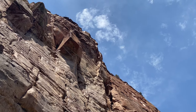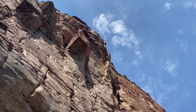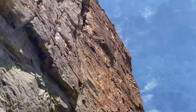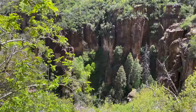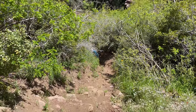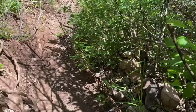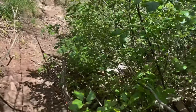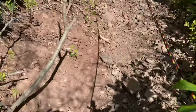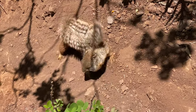Yeah, that's up there. Just sticking straight out. Solid. That wall is on it. You can see the clouds moving. He's like right here.